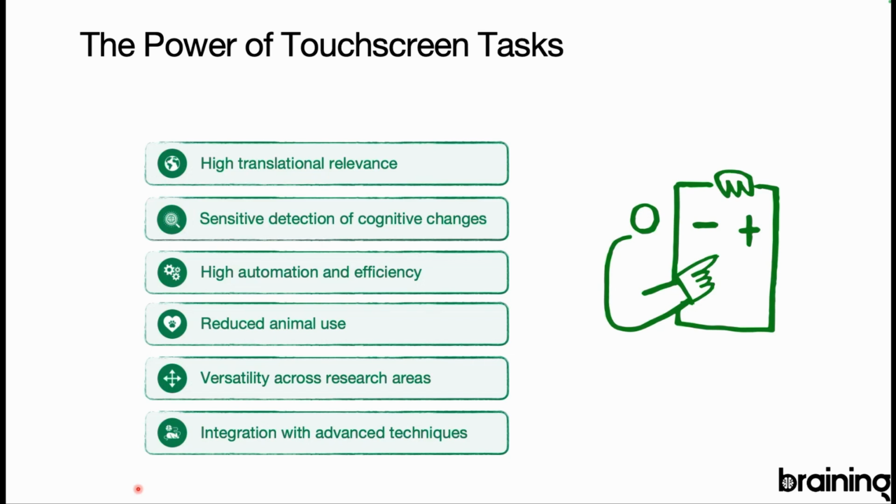Additionally, the touchscreen system detects very subtle cognitive impairments in learning and in memory, and it provides very detailed data. It is also automated and standardized, so it allows us to reduce human error, speed up the research, and test multiple animals at once. It's also ethical and efficient because it's less stressful for animals, and it reduces the number of animals needed for a study. And as I mentioned at the beginning, it can be customized to assess various cognitive functions, and that's why it's very useful for drug discovery.